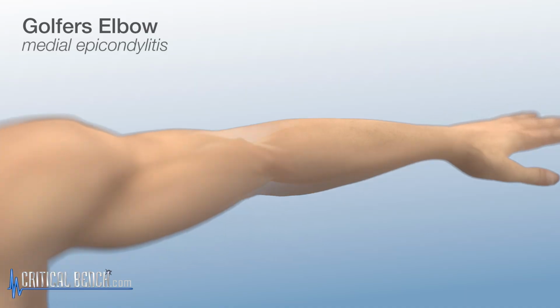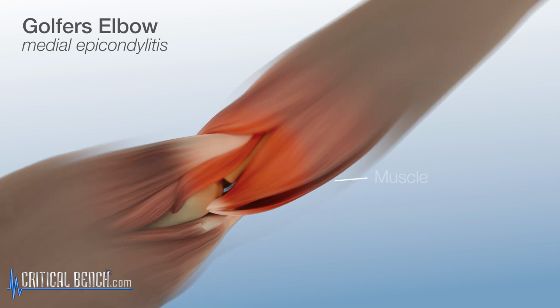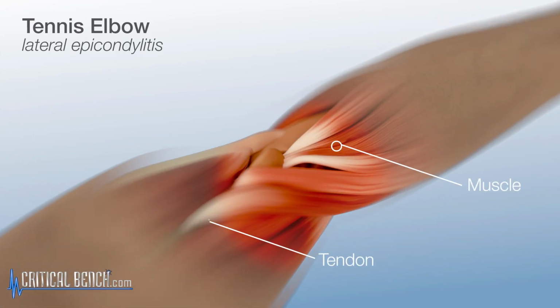Golfer's elbow is otherwise known as medial epicondylitis. If you have pain on the inside of your elbow, that is the definition of golfer's elbow. Tennis elbow is considered lateral epicondylitis, so the outside of your elbow. If you have pain or inflammation or anything going on there, that's what tennis elbow is.